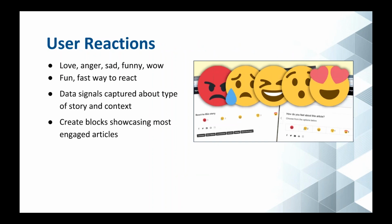So user reactions, this is a really fun one. We've added these emoticons to the bottom of articles that users can react with. They don't have to be logged in, but you can require a login as well. It's a really easy way to react and tell your feelings about an article without having to comment. I looked at the data on this last night, and to my surprise, love was the most used emotion that we had. I thought it was anger.